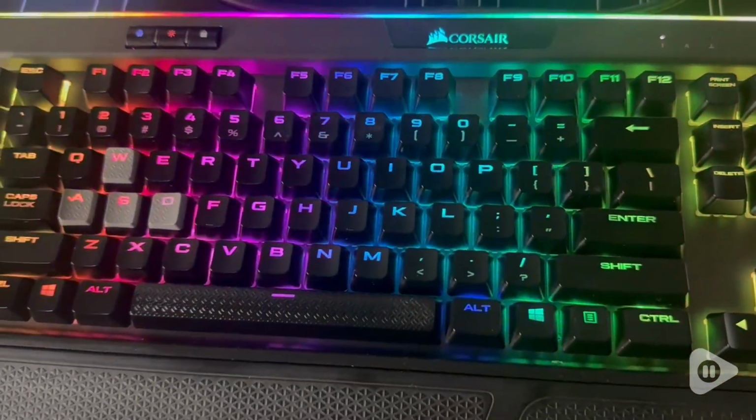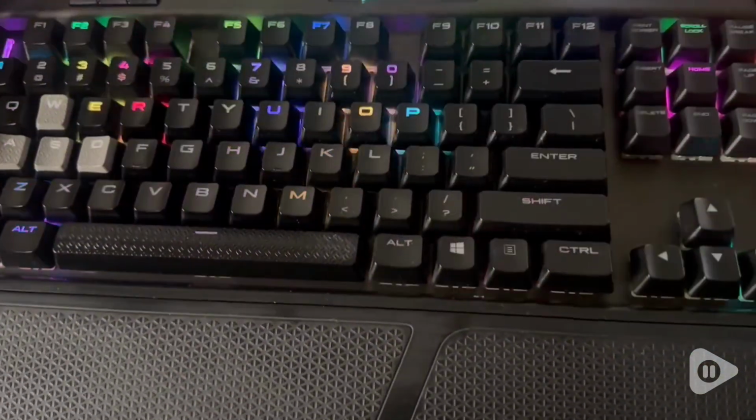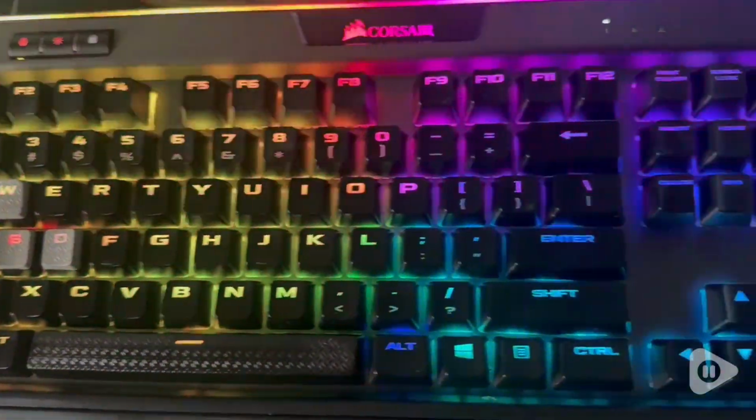And additionally, the colors, I love colors that make me focus on what I'm doing. It is fully customizable and pretty easy to do that.